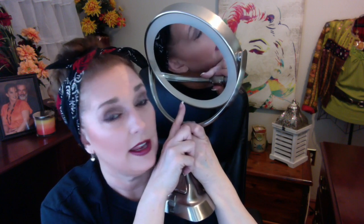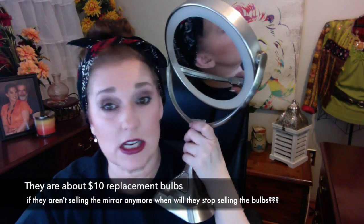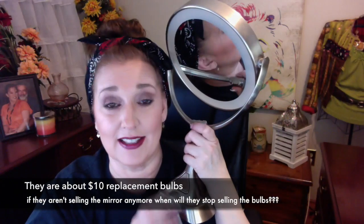Now, another thing that I love about this mirror is the lighting on the mirror. This is LED. This isn't that same ring light. On the old mirror, when it burns out, you need to get a replacement. This is guaranteed for life to never burn out. They're LED lights. So, the new Zadro mirror still gets a big thumbs up from me. I would rate this mirror a 10.